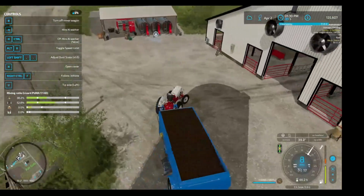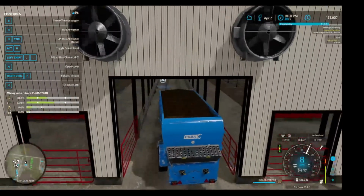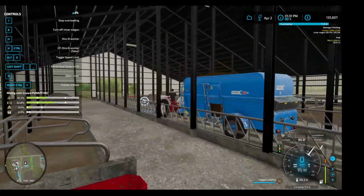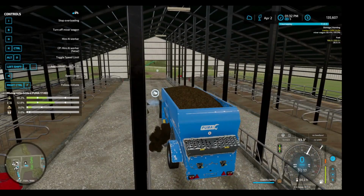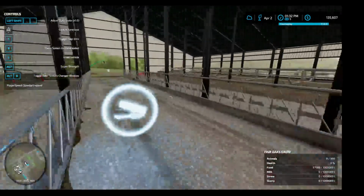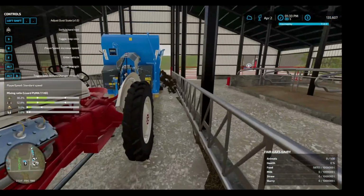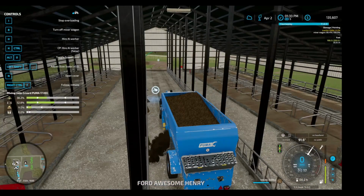And then the next thing we need to do is probably get some straw down here for these cattle when they get here. A little bit of bedding for them. So let's hop off here and look. Yeah, they got a lot of room for all of this stuff. So we'll get some bedding in here as well. Maybe 2 or 3 bales worth just to give a good coverage.